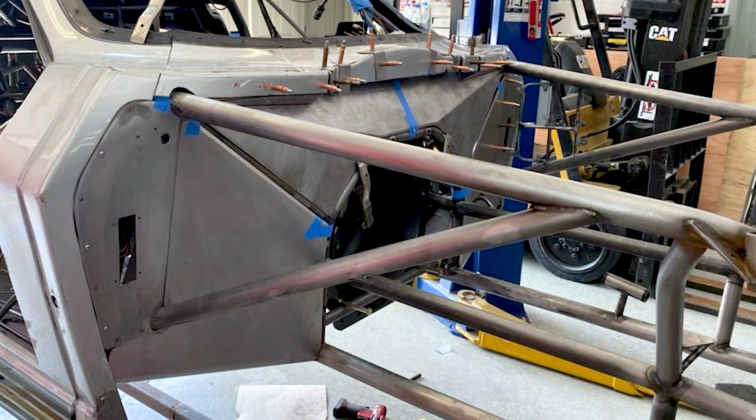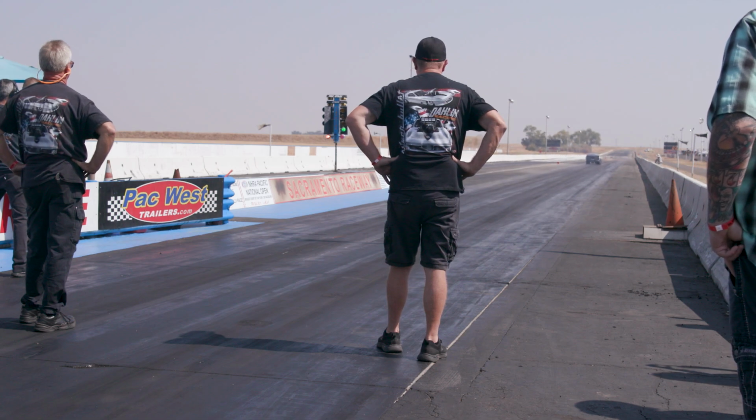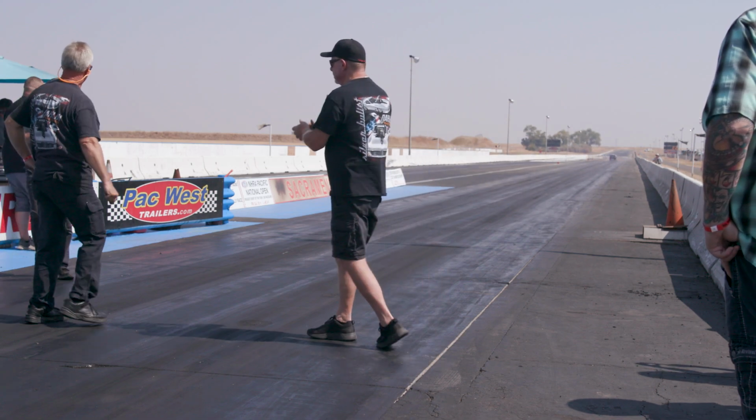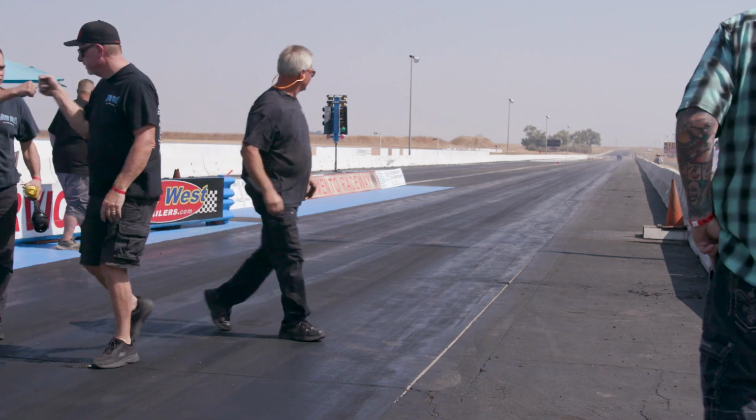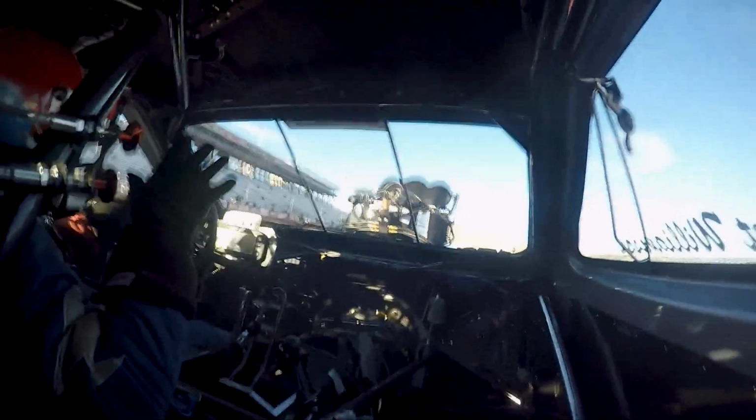Once we did that, the car started reacting to changes. All the good parts that we had been buying all kind of came together in a neat package, and then I just started picking away at the tune-up. Jerry Bickle, that built the car, said the car would never go over 245, and we've been 263. Some pretty good accomplishments out of a garage in Elk Grove.